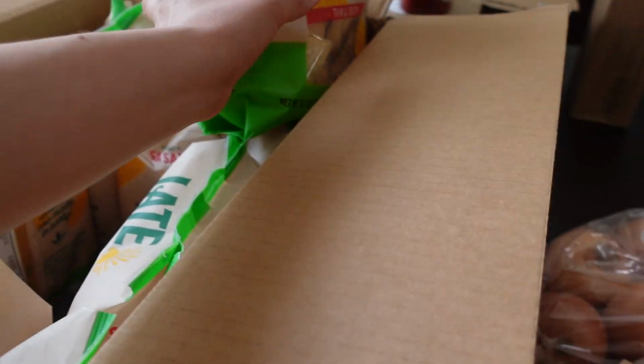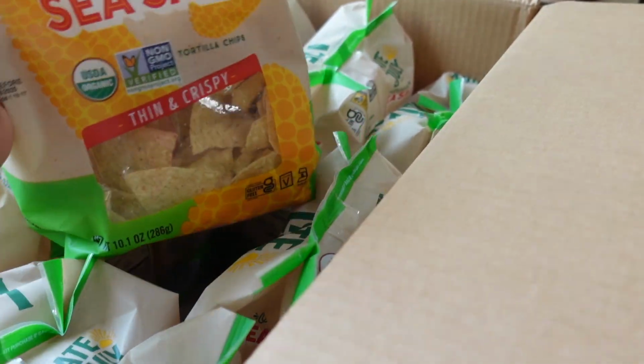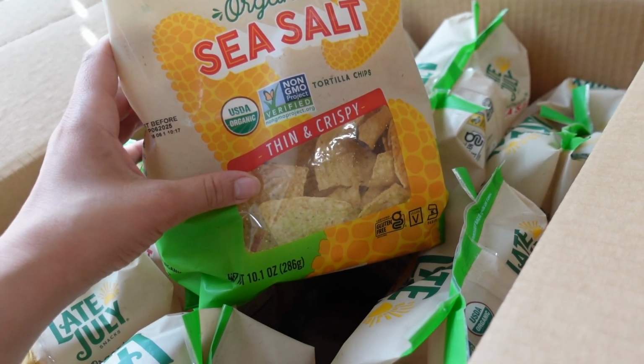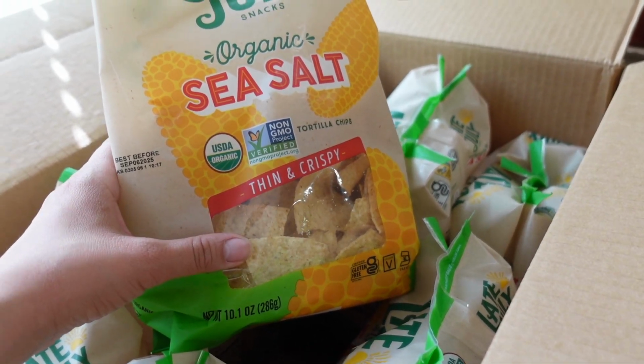Back here we picked up the chips. Chips are something that we are no longer buying at Costco. We like to have these around if we ever want to make homemade queso, or sometimes we'll have cheesy chips after church or just in a pinch. And then we also make a taco bake sometimes that we use these for.